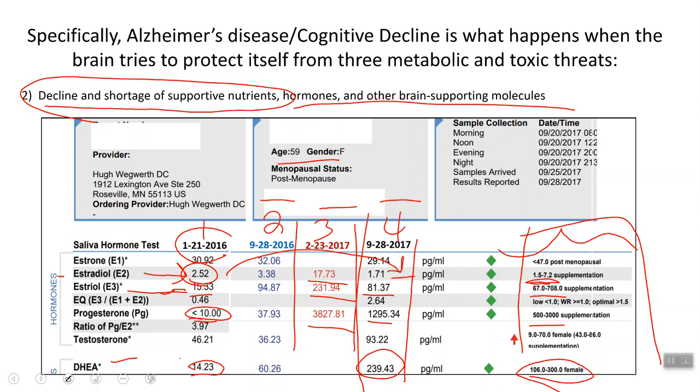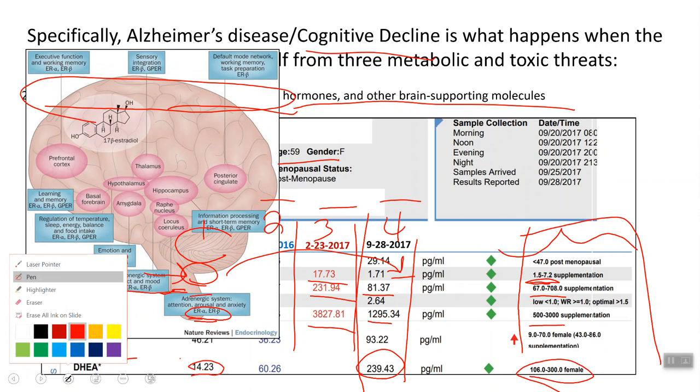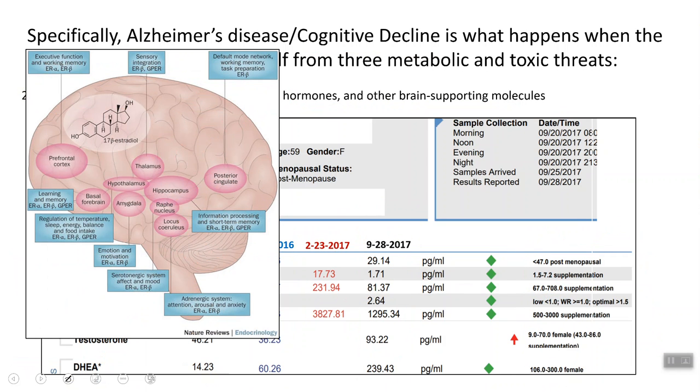So my point being here, if you don't have the correct hormones, if you don't have the correct zinc, magnesium, minerals, supportive nutrients, your brain's not going to fire right. This is a cause of cognitive decline. At this point we can actually restore your body to start firing your brain, decrease your inflammation, give you brain exercises that will start to strengthen your brain.